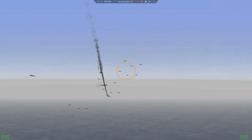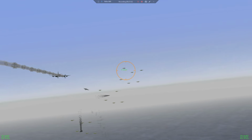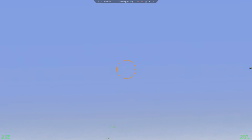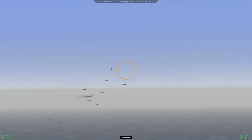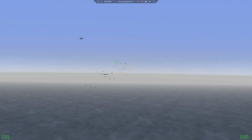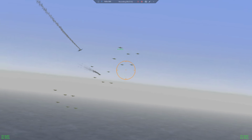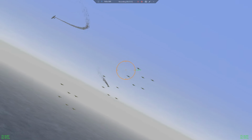Okay. The rear gunner is still able to shoot at me. Another Messerschmitt going down. Hopefully.